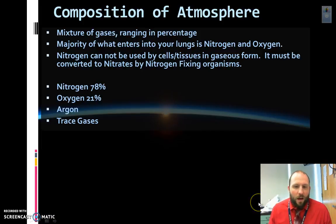Now, on this slide, this is the last slide of this class, but under this slide, I want to make sure I talk about the different compositions of gases that are found in the atmosphere. The mixtures of gases do range in percentage. However, it should be noted that the majority of it that's entering your lungs is both nitrogen and oxygen down here in the troposphere. Nitrogen we cannot use within our cells and so forth. However, it must be converted into nitrates, which is a solid form, and this needs to be done by nitrogen-fixing organisms.